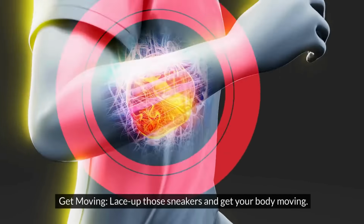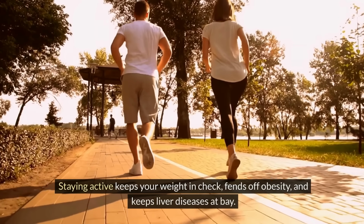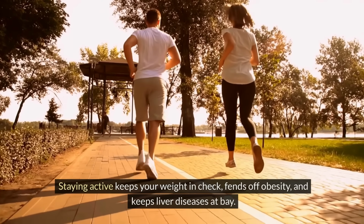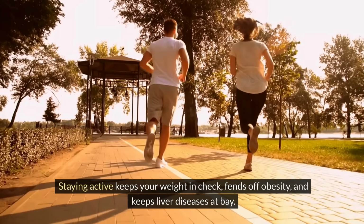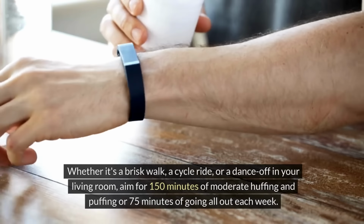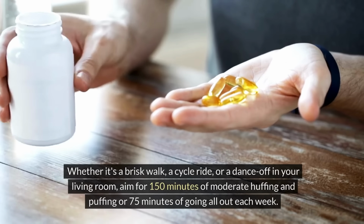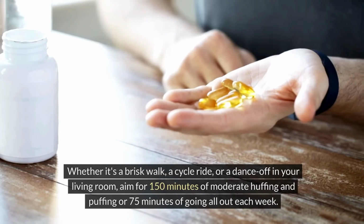Get moving, lace up those sneakers and get your body moving. Staying active keeps your weight in check, fends off obesity, and keeps liver diseases at bay. Whether it's a brisk walk, a cycle ride, or a dance-off in your living room, aim for 150 minutes of moderate huffing and puffing or 75 minutes of going all out each week.